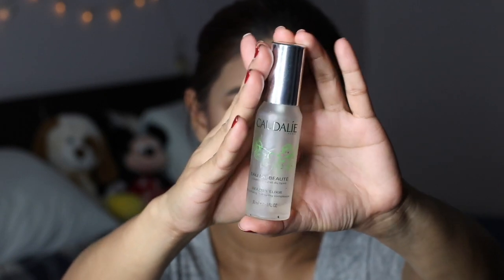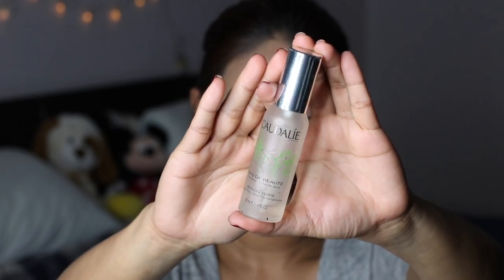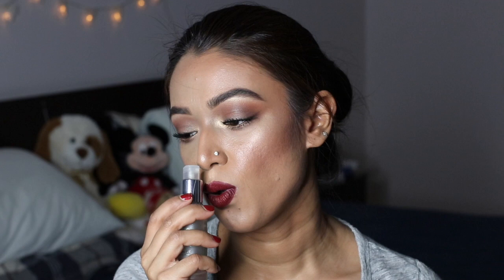I really like this facial spray. This is from Caudalie. This is called the Beauty Elixir. It's like a very hydrating facial spray. So what I like to do is, just throughout the flight, whenever I feel my skin is feeling really dry and dehydrated, I just like to spray it over my face, and it smells so good. The smell itself is so relaxing, you know. I really like the smell, and it's really good for hydrating your face. So that's what I have.